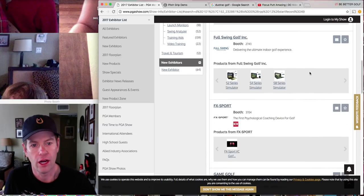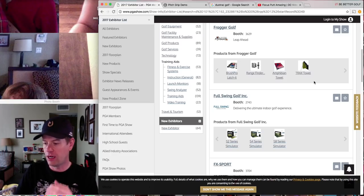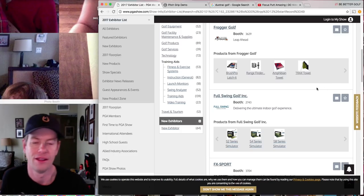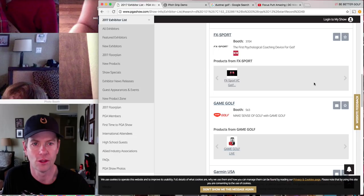Okay, Frogger Golf, Full Swing Golf. Frogger Golf does the towels, and I actually use this thing from Frogger Golf. It's like a little nub on the end to help you let go of the club more. It wasn't super useful for me. Full Swing Golf is like an indoor simulator thing. FX Sports, the first psychological coaching device for golf.